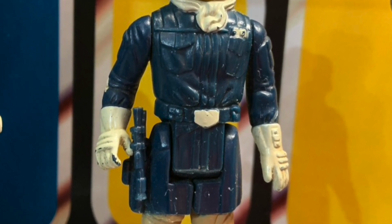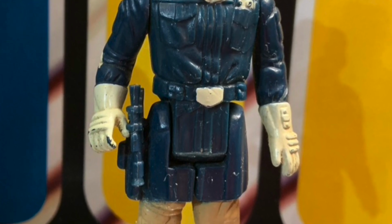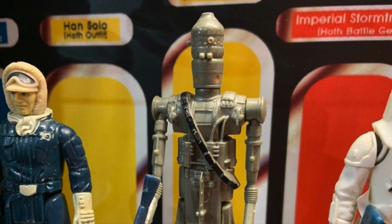Why didn't they do this for almost every figure? Such a simple thing, but such an awesome play feature. Our third of the 6 bounty hunters is IG-88. He actually came with a blaster and a rifle.